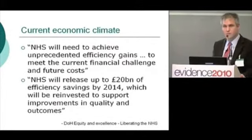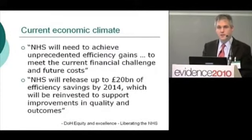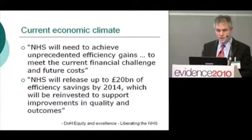These quotes are taken from the Department of Health document on equity and excellence, that the NHS will need to release up to about £20 billion of efficiency savings by 2014, with these funds being reinvested to support improvements in quality and outcomes. We heard recently from the Economic Review that the funds for the NHS are effectively ring-fenced, but in real terms it means only a 0.4% increase per year over the next 4 years. And so there is a real need to operate in a more efficient manner, and disinvestment is central to that.